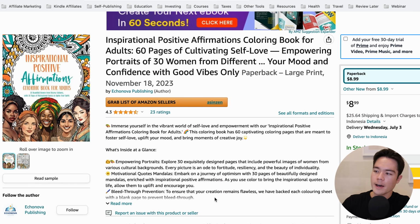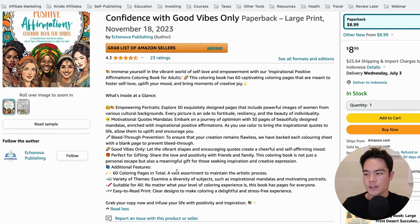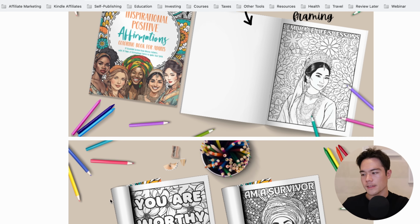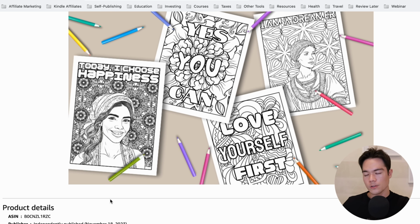The first book we have is this one, Inspirational Positive Affirmations Coloring Book for Adults. You have a really nice cover. You got some good reviews, 23 ratings, 4.3 average. And your description looks pretty good. Now it's currently at 2 million BSR at 7 months old. So you are making some sales here and there because you do have a BSR, but it's pretty close to zero. If I come down to the A+ content, I think the content is pretty nice. So in terms of designing the book, you are doing a good job.